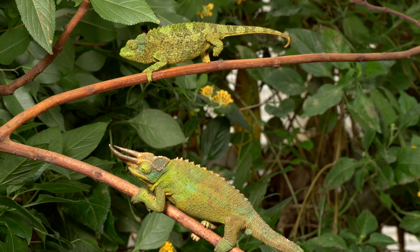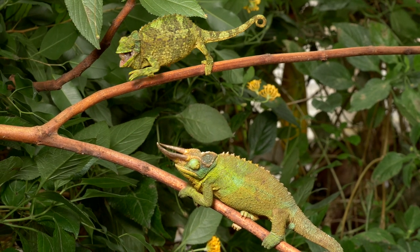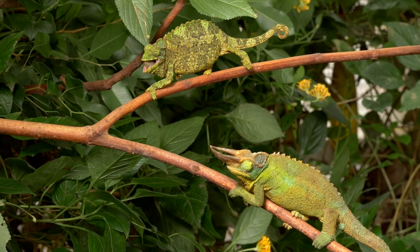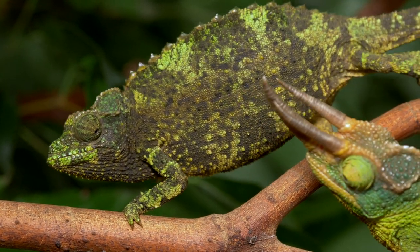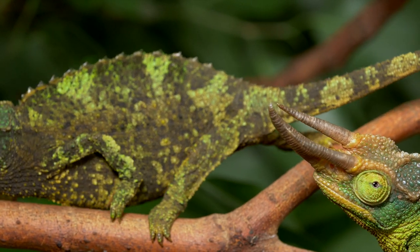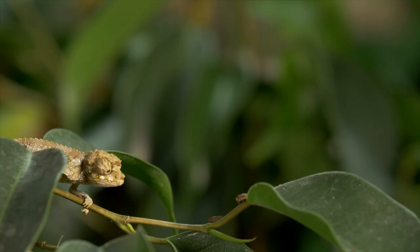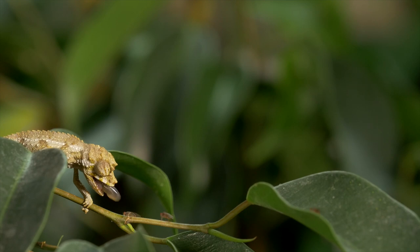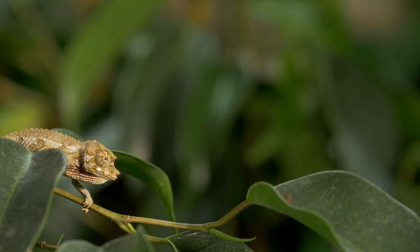The females of this species lack horns and are very defensive of their areas, showing lots of territorial behaviours. The female is a live-bearing animal, giving birth to about 12 to 20 babies, or hatchlings, should we say. And here's a hatchling using its tongue to feed on fruit fly.